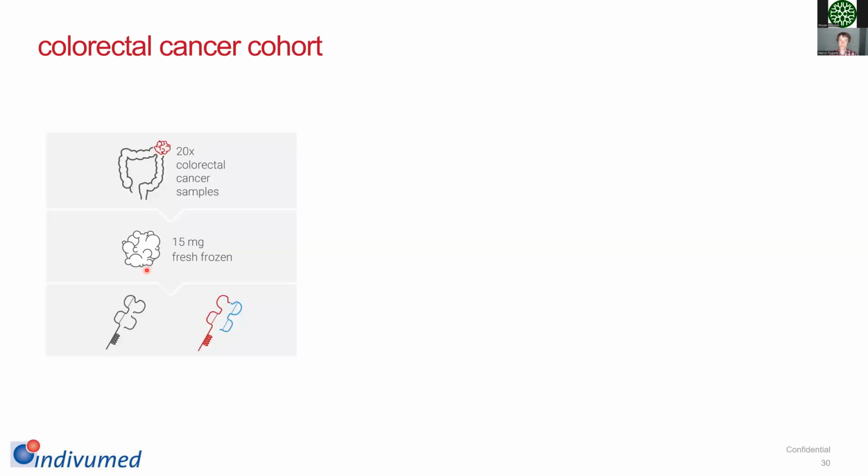This was a cohort of colorectal cancer. So it was 20 samples of colorectal cancer, each with 15 milligrams, fresh frozen. We performed class 1 followed by class 2. Overall, again, about 100,000 peptides identified across the 2 classes. But what was already very interesting is that in this case, on average, we found more class 2 than class 1. This is likely due to the fact that these samples were more hot, in the sense that they had more infiltration by the immune system.